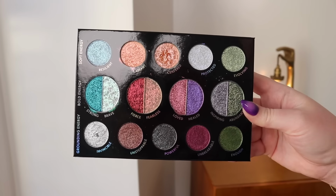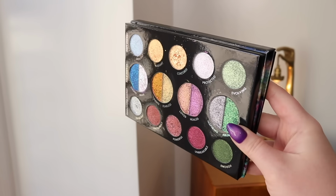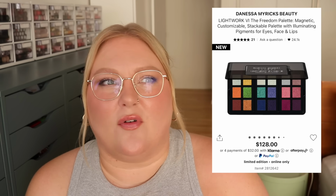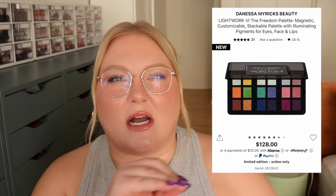Okay, and last for palettes, if you did want something fun, if you're like, I'm not boring like you, girl, I want some color, I have this Danessa Myricks palette. This is actually the one from last year, so this one's not out right now, but every year she does come out with a Lightwork palette. This is the Lightwork Volume 5, and I just wanted to throw out, if you're looking for some duochrome, some colorful shadows, I feel like Danessa Myricks does such a great job, and this year's palette is a little bit different. It can be folded down. It's very colorful. I haven't seen it in person, but I just wanted to shout that one out.